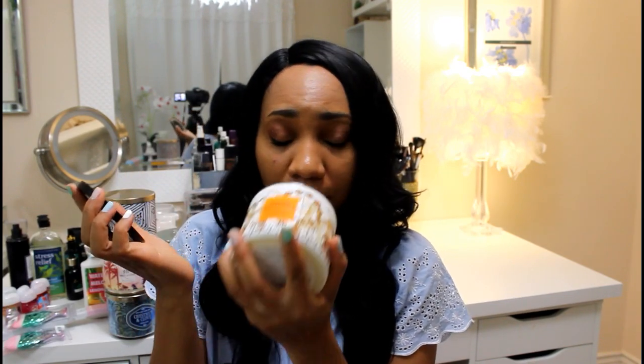The next candle that I picked up is an oldie but goodie. It is the summer boardwalk candle, and it looks like this. I love the packaging on this one. It is so cute to me. So of course I had to pick up summer boardwalk.